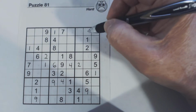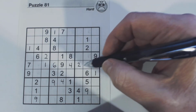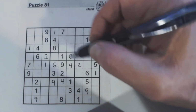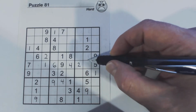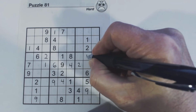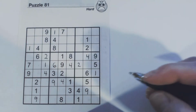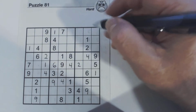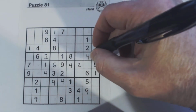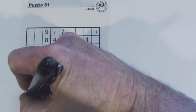4, because we've got a 4 there. 4, 4, so these are 4s here, a 4 here, okay, so that's a 4. Okay, we got a 4 there, and therefore we got a 4 here. All right, 4, 4, okay, now we know this is a 4, and so this is a 4.